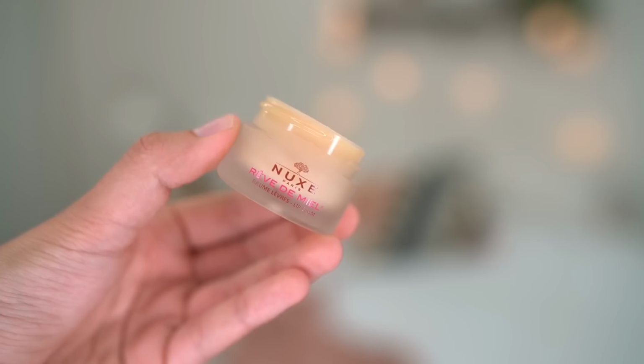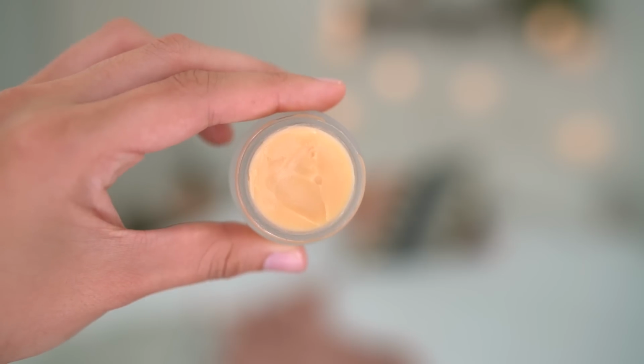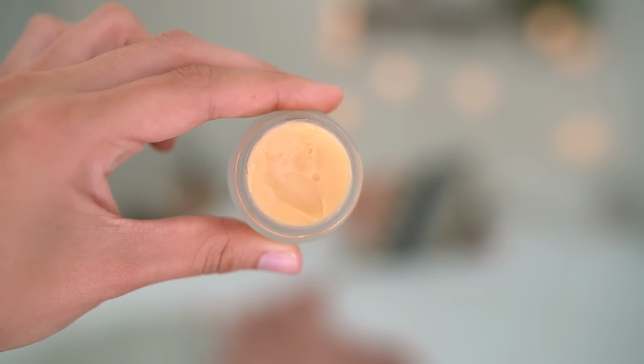Then over the top of that, I've been using the Nuxe lip balm, which I got while I was in France because I have looked for this for so long and it was always sold out whenever I was traveling and looking in Boots or any kind of pharmacy abroad. I could never find it, and I finally did, so I got it. And I am so happy I did because it is definitely one of my new favorite intensive lip balms. It is so hydrating. I also love that it doesn't make your lips look super shiny.